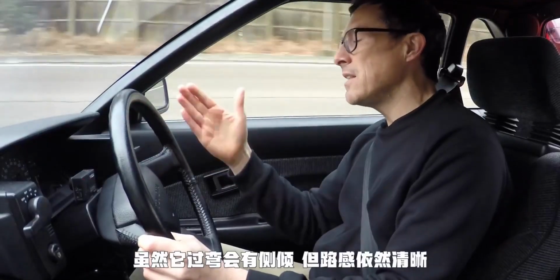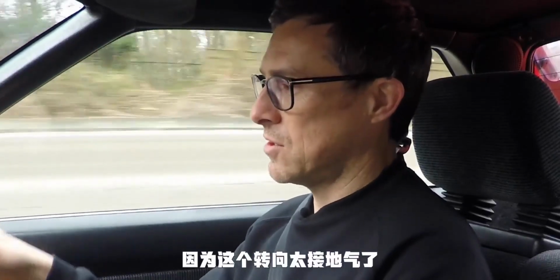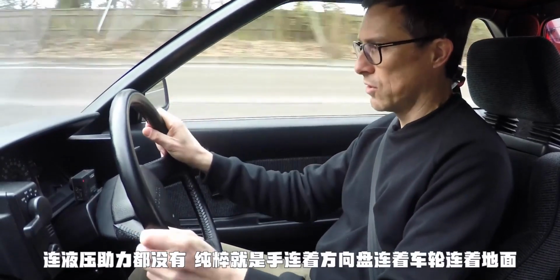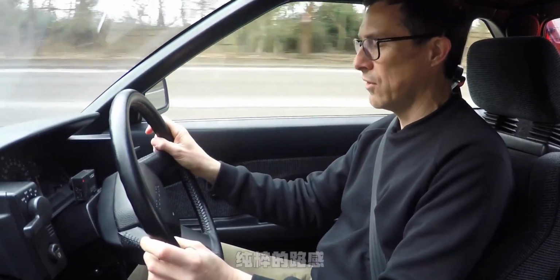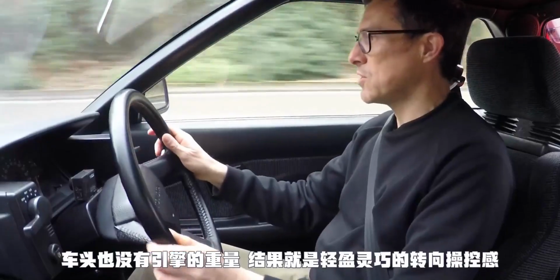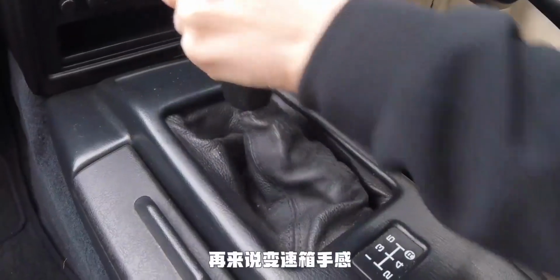Yes, it might lean in the corners, but you can tell what's going on because the steering is just so feelsome. There is no hydraulic assistance, it's just you holding onto the wheels, which are holding onto the road, so you can feel exactly what's going on. And there's no weight of an engine over the nose, so it's just so light and responsive when you turn into a corner. And then there's the gear change.